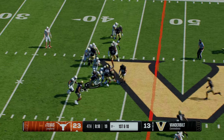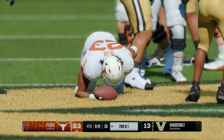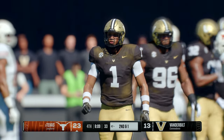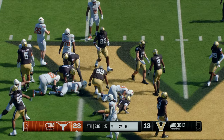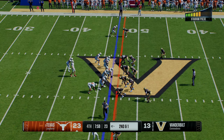Out of the shotgun, he hands it off. Getting close to midfield now. They bring him down to the 47. Hey, you got to do what you got to do. You got to rely on that offensive line in the running game here to be able to secure a victory. Good call, and just keep working that clock. Important second down play coming up.